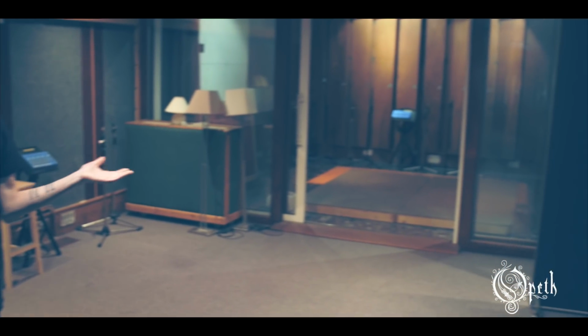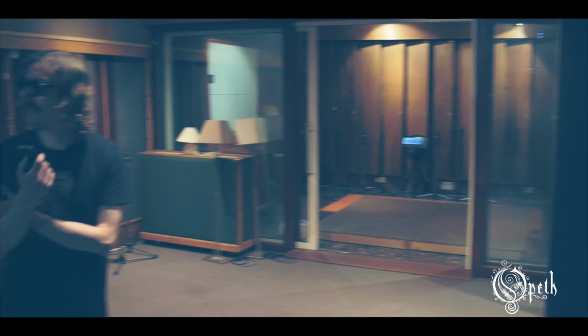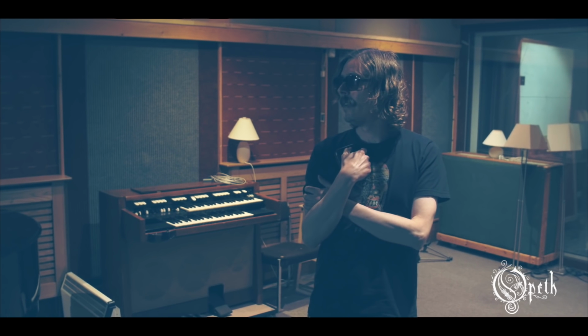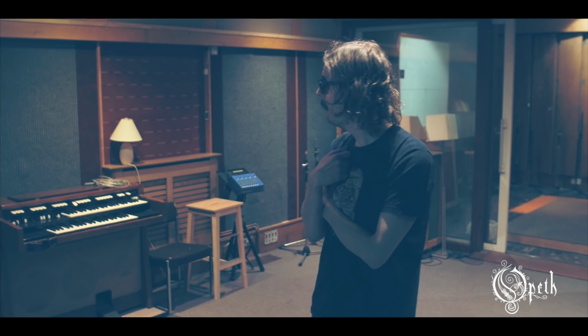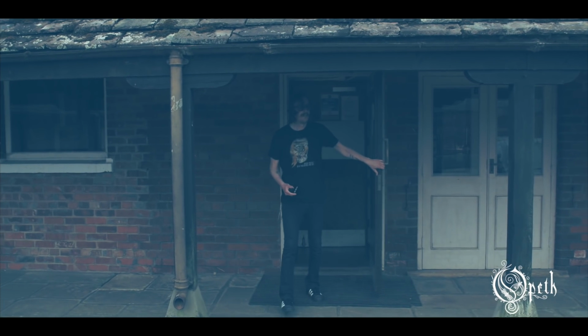But like I said, we have never been in this studio. We never recorded in here. But I think most of the big name bands that come to Rockfield, or that have been here over the years, probably pick this studio because of Bohemian Rhapsody. Whoa, windy.